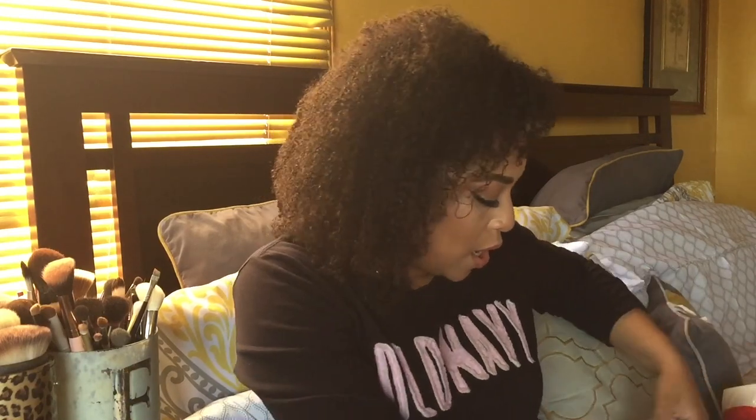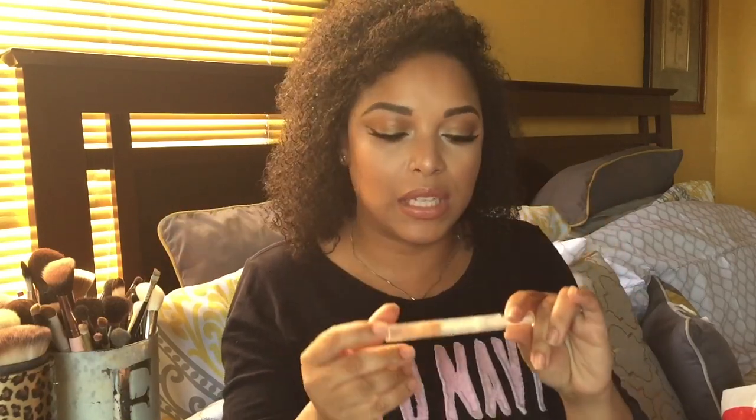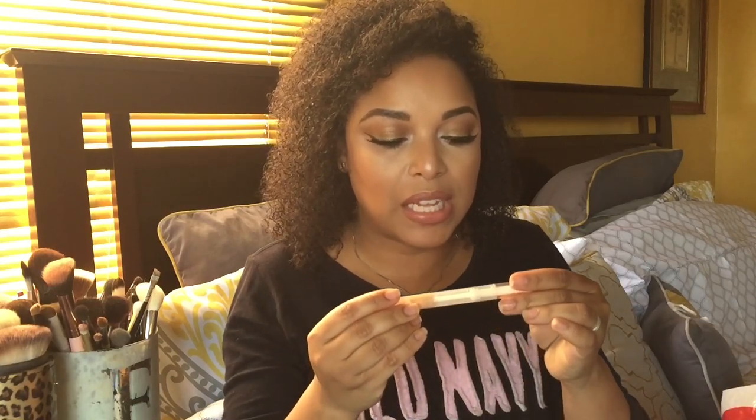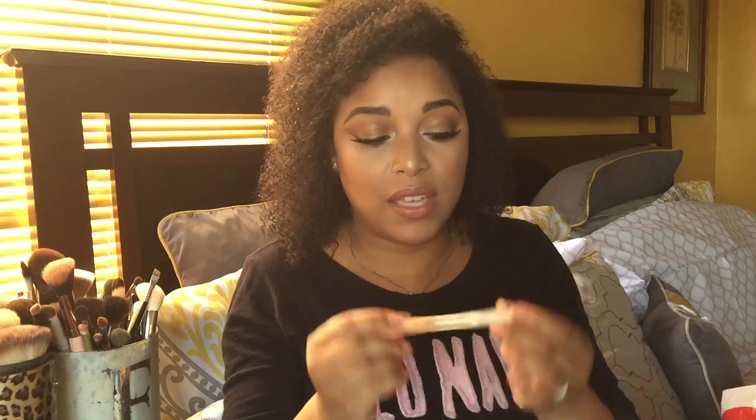Okay, so, another makeup product. This is, oh my goodness, this is so, so good. Wet n Wild did its thing with this. This is the Luminati pen, the highlighting and concealing pen. And this was in the shade A Happy Medium.